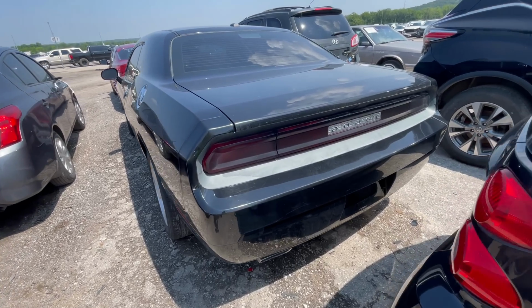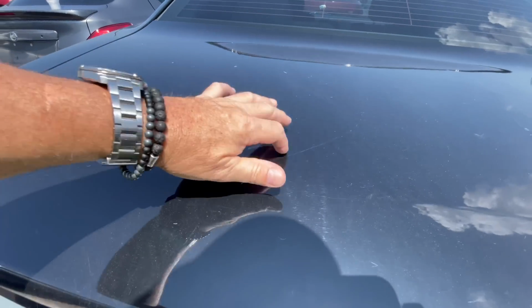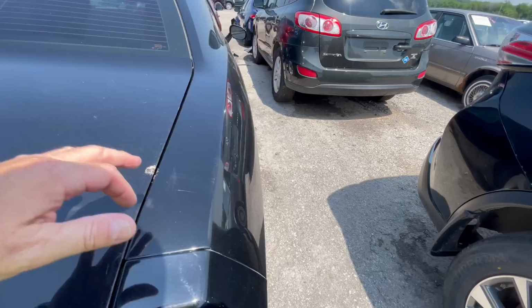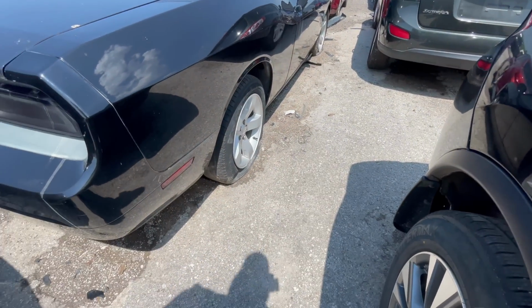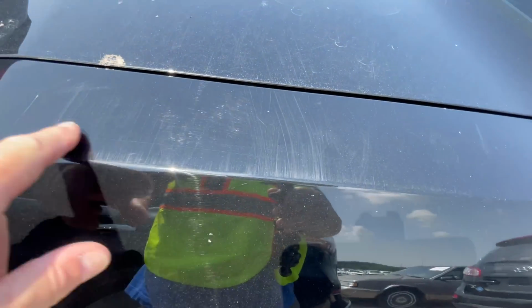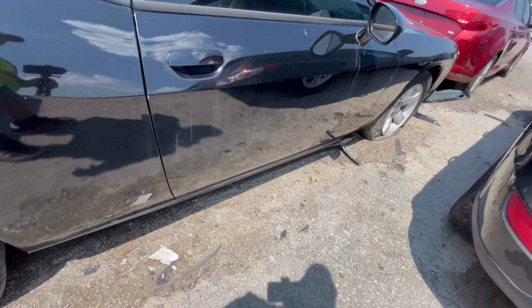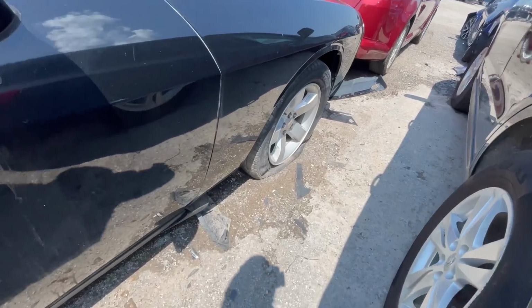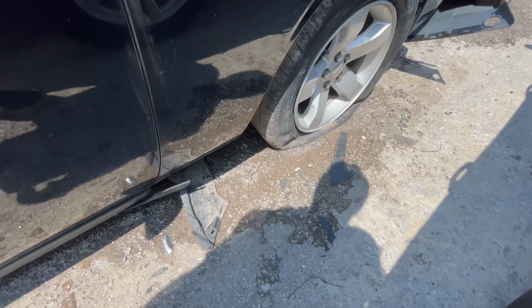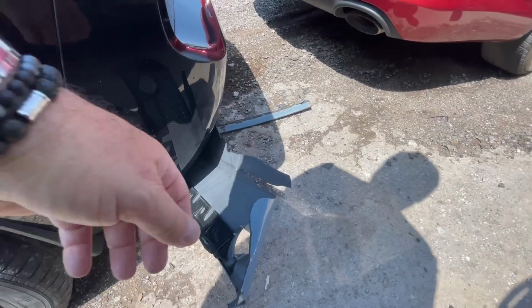This is a collision type loss, and I'm looking for damage. I really don't see much. There's a couple of scratches through here. I don't see any hail dings. Okay, here we go. Well, we have one flat tire. A lot of scratches right here though. These can all buff out. And another flat tire, and it looks like she may have just jumped a curb or something and kind of damaged the undercarriage.